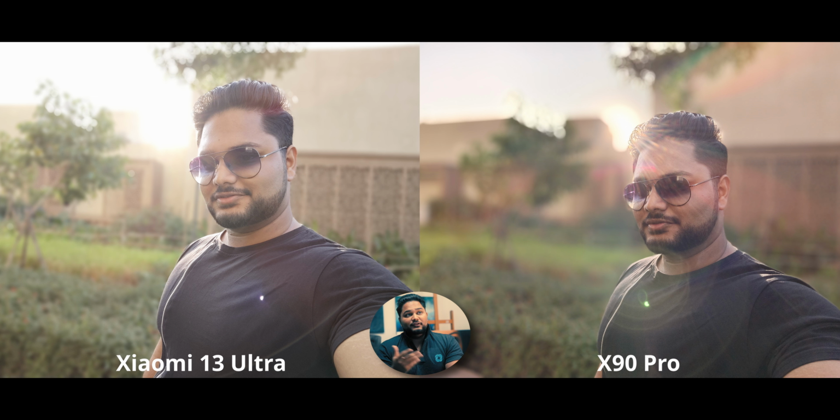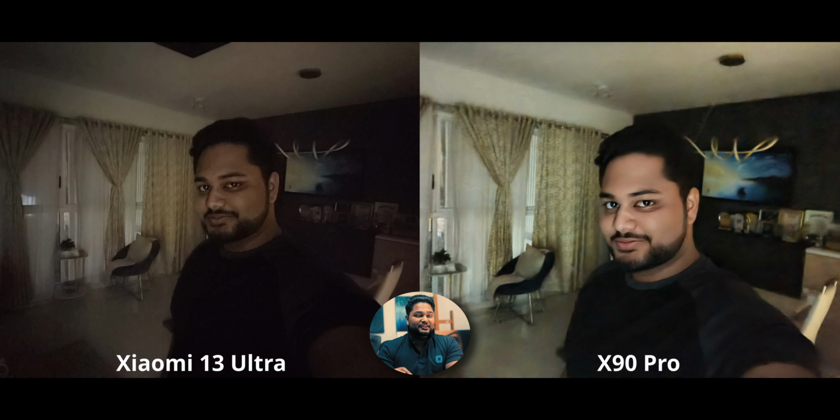The only problem I have on the X90 is that it's just got way too much lens flaring, which I'm not really sure why that's the case. The Xiaomi is doing that one thing slightly better, that is controlling the lens flare. Now for night selfies, I would highly recommend that you don't use it on either of these phones because, man, it looks so weird on both. The X90 in particular, it deformed my face. The smoothing is so ridiculous in that. And on the Xiaomi, we basically have no brightness.